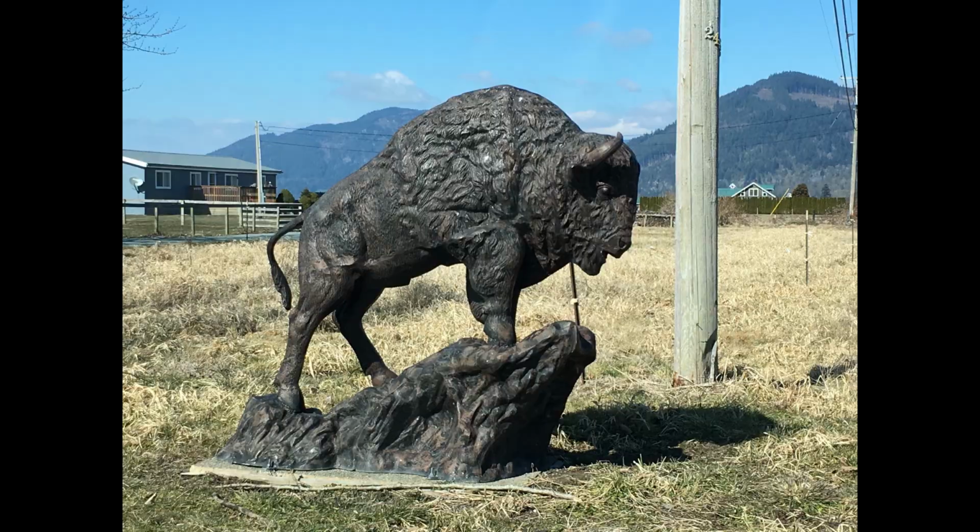So now we're continuing on Chuckanut Drive. We're going to head up the hill and start seeing some of these amazing views of the ocean. And then the next stop will be a surprise.